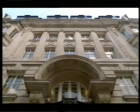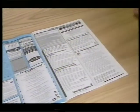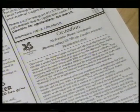We've just put the advert for the custodian in the Big Issue. It's just come out today, so this is the first time I've seen the advert. Very, very pleased with it. I'm hoping for a terrific response to it.